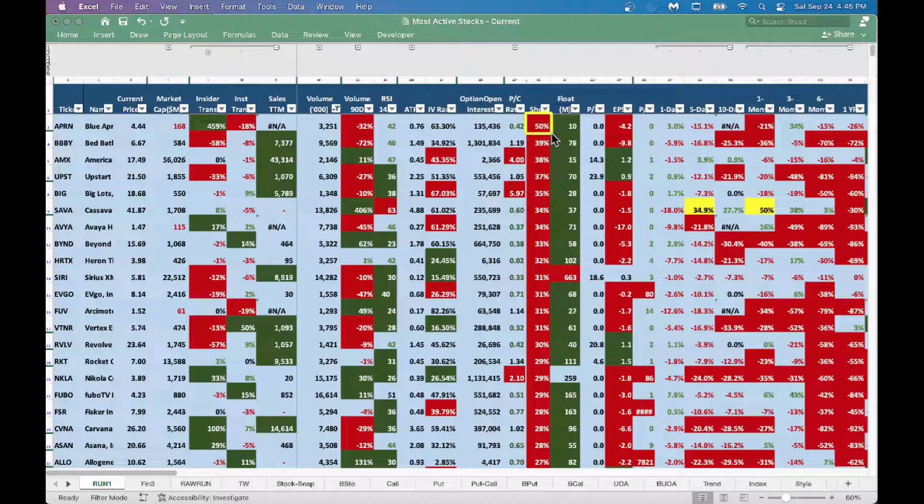And we got other indications. We got your option interest and so on and so forth. And we got the performance here from 1 day all the way to 1 year, 2 years, and so forth. And also keep a watch on short float here. Float indicates how many shares are outstanding, available to the general public here. And you want to make sure float is relatively low.